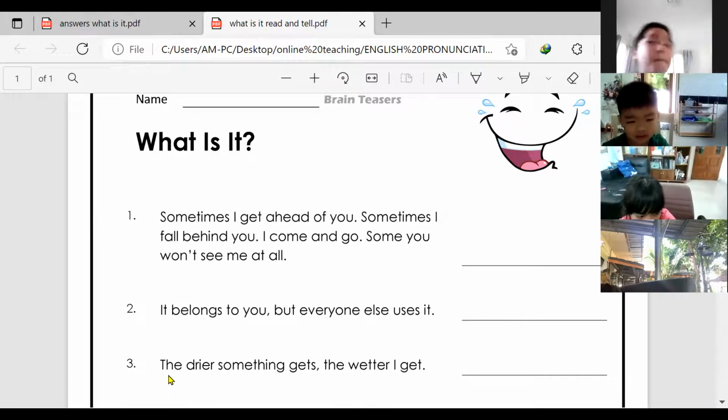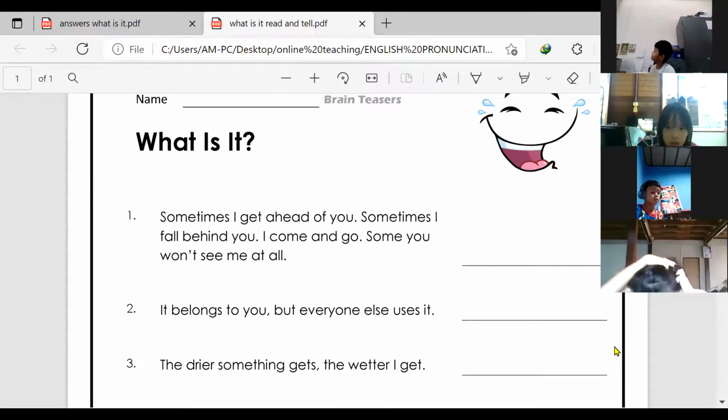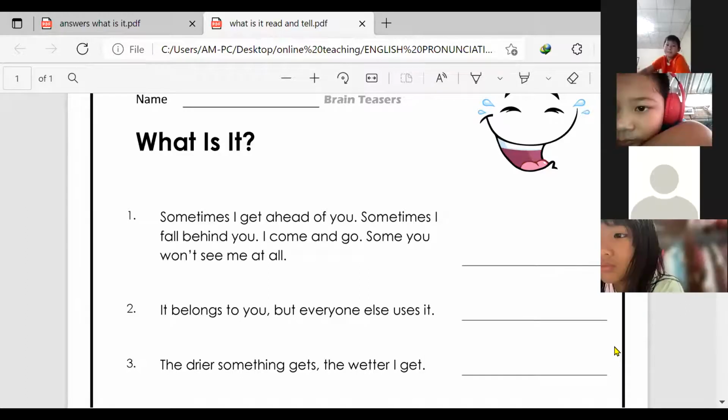Okay. The drier something gets, the wetter I get. What am I? Do you know that one? Towel. A towel. When you get out of your shower and you're all wet, and you get your nice dry towel and towel your body, the wetter your towel gets, the drier your body gets. Do you understand that one?